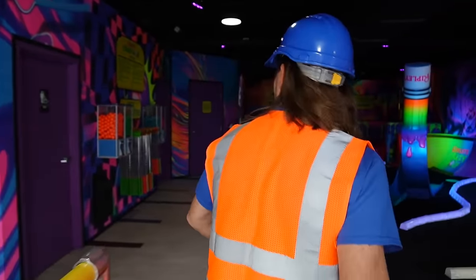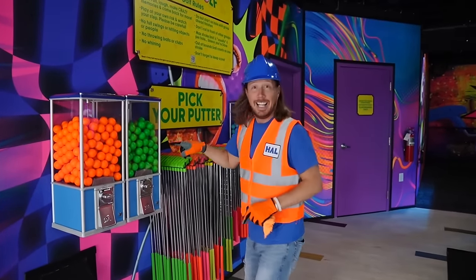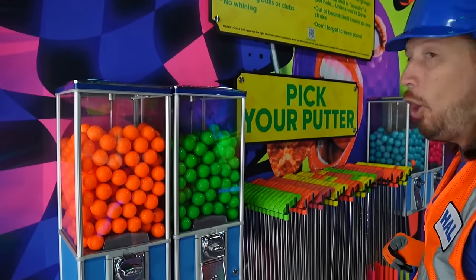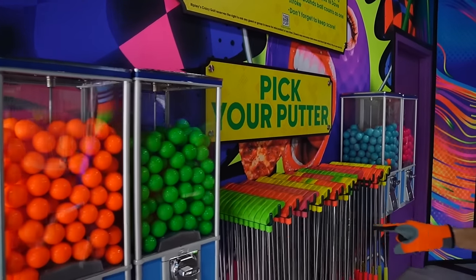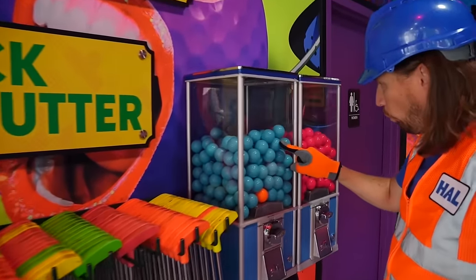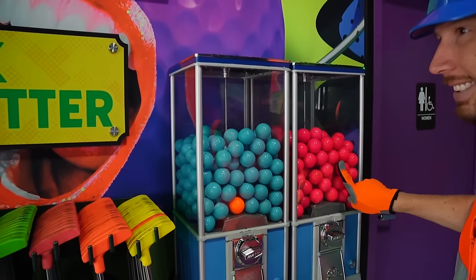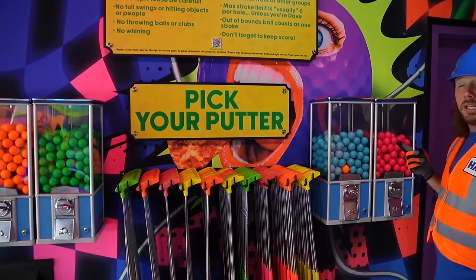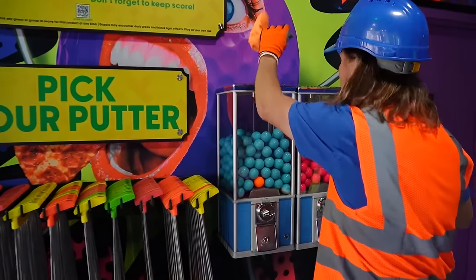Come on in. Check this out. You get your balls through gumball machines. How awesome is that? They've got orange ones, green ones, blue, and one orange one, and then hot pink ones. Well, what color should we get? Maybe blue? Oh, yeah.